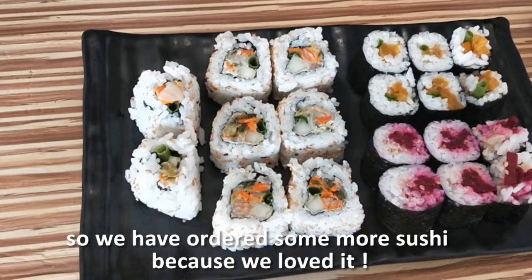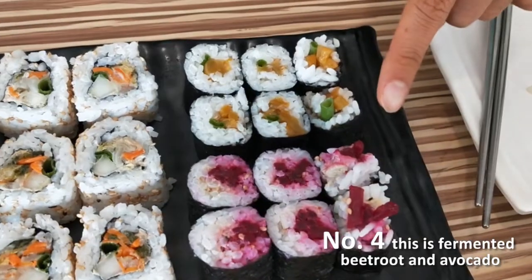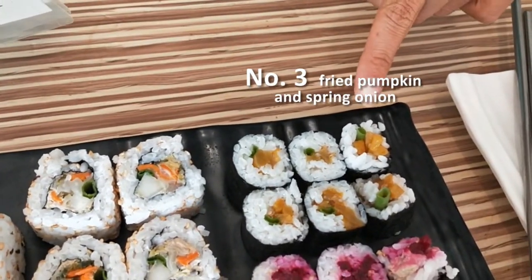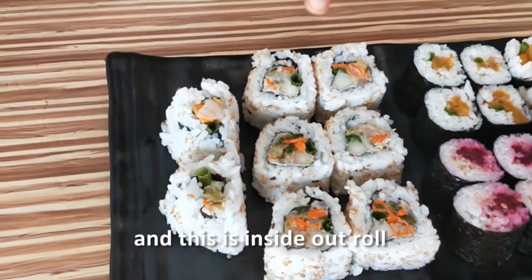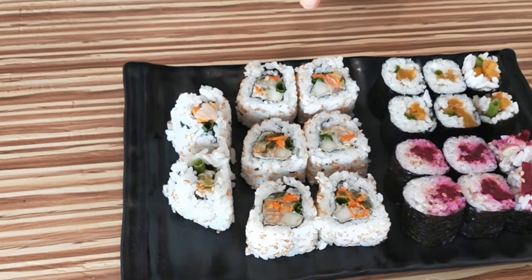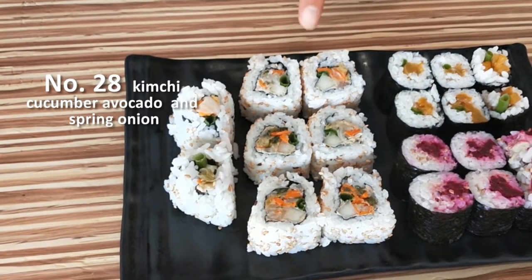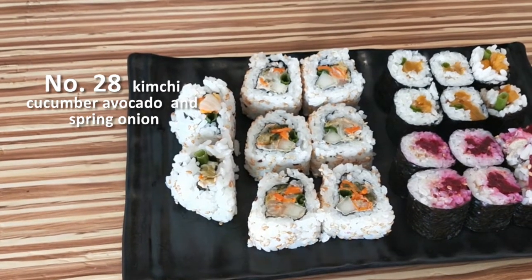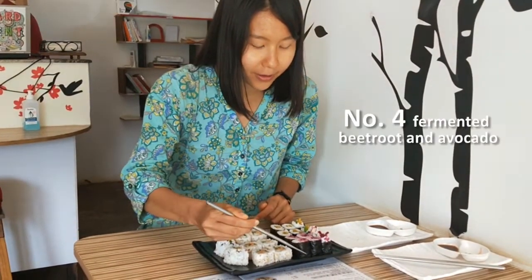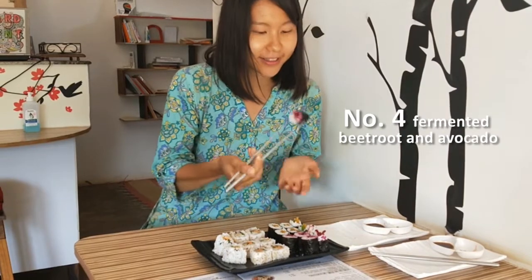So we have ordered some more sushi because we loved it. This is fermented beetroot and avocado. This is fried pumpkin and spring onion. And this is an inside-out roll, which is really different from Japanese sushi. And this is prepared of kimchi, cucumber, avocado, and spring onion. Now I will have this beetroot sushi.